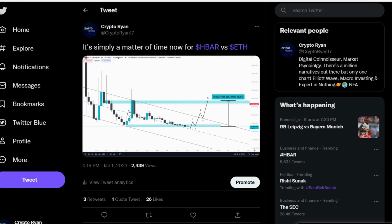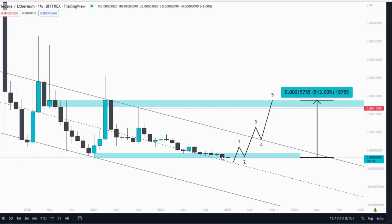As you can see, guys, back on January the 1st, this is the tweet that I put out. It was simply a matter of time for HBAR against Ethereum, I thought, and we were trading down at the lows, big bearish candle, everyone's scared. But we saw the opportunity, saw the recognition of the nice big fill of the wick here in anticipation of a nice move to the upside.